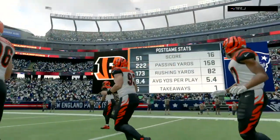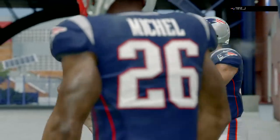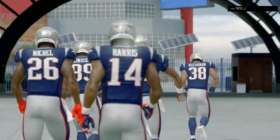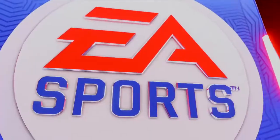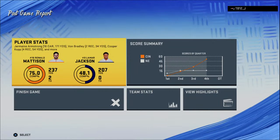So for the Bengals, it's just their 3rd win on the campaign as they move to 3-11 on the year. And they will head back home next week. Meanwhile, for New England, the rough season continues as they've plunged to 1-13. And they'll try again next week at home against New England.